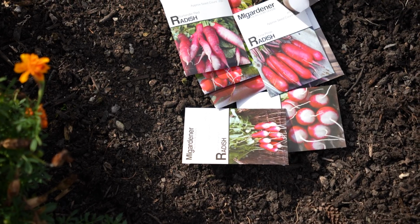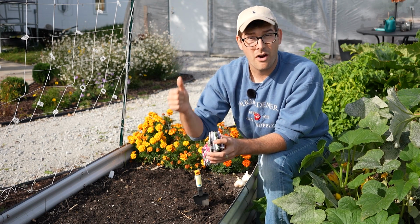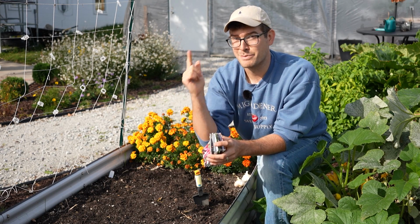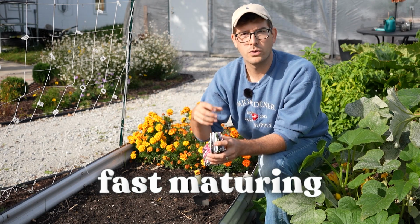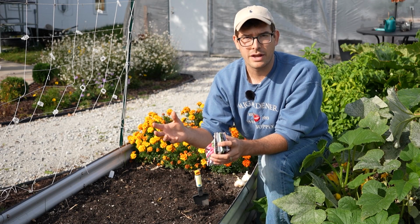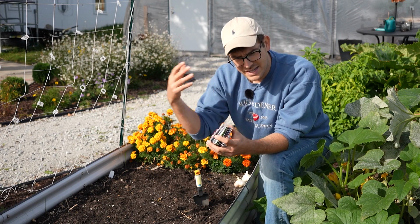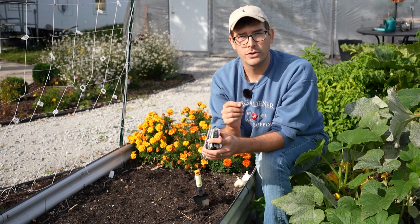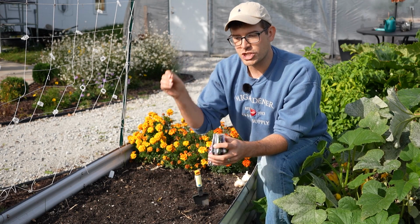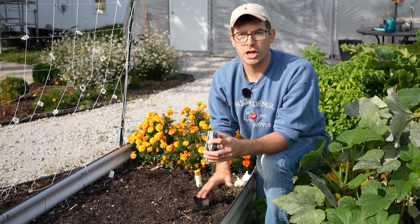Now here's the secret: all the things in my hand here fall under three very important criteria. They are fast growing, that means they sprout very fast. They are fast maturing, that means they are grown and ready to be harvested right away, almost within less than a month. I prefer under 45 days to maturity for these crops. But also they're frost and freeze tolerant. That's probably the most important of the three, but I want them to check all three of those boxes. If they check all three of those boxes, they are crops that are good to go in my garden.